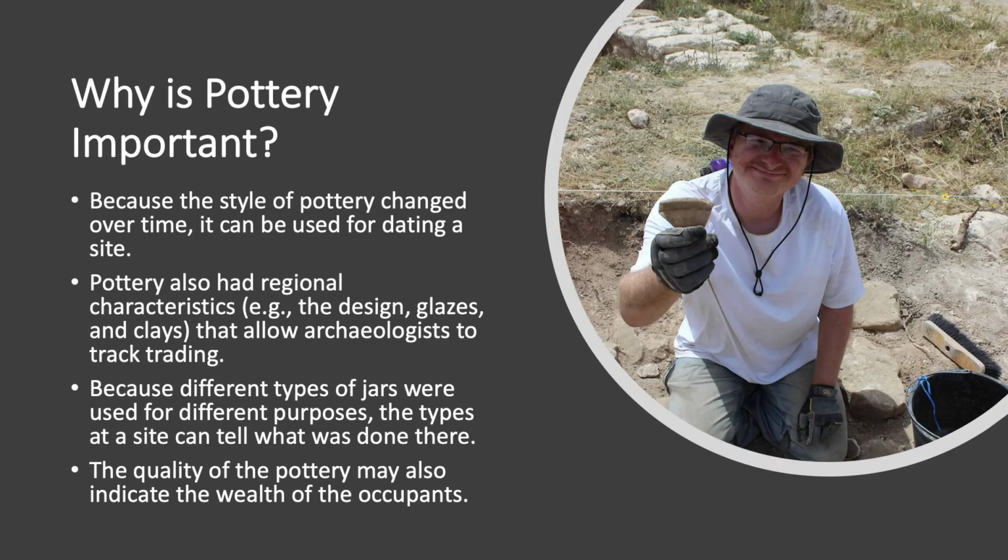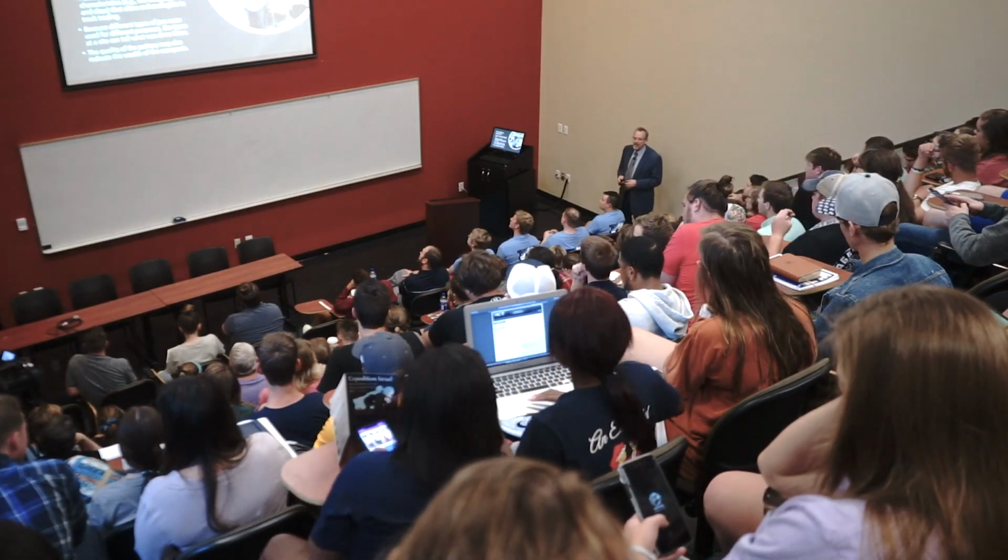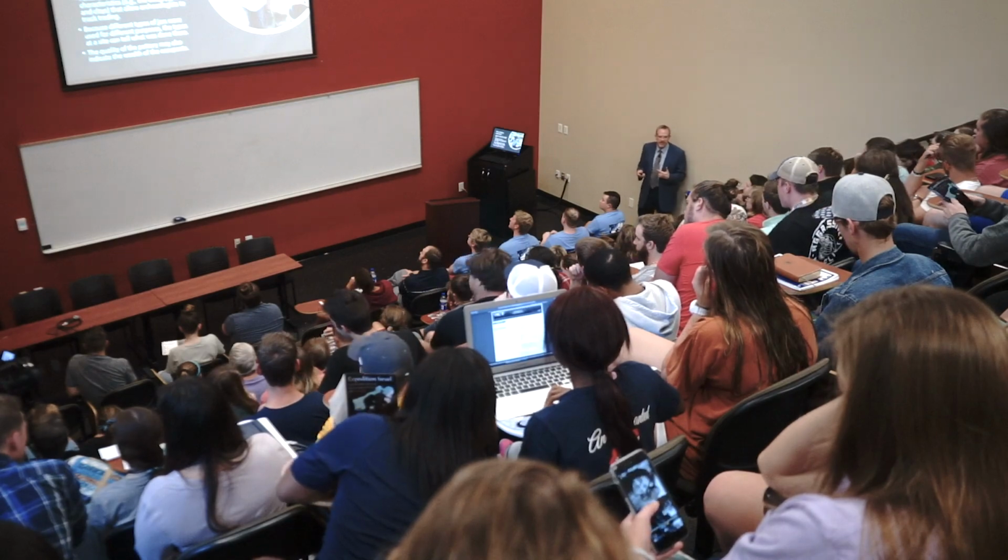Pottery also had regional characteristics. For example, what clay it was made out of, what the glazes were like, what the design was like. And so that will allow archaeologists to track trading partners, right? Who was this community trading with? And because different types of jars were used for different purposes, you can see what was going on at that particular location, maybe in that particular room. Also, the quality of pottery could tell us about the socioeconomic status of this community. So was it really expensive pottery, or was it just very crude pottery? Again, it can tell you a lot about the community.